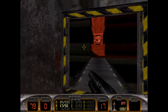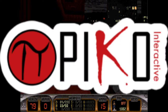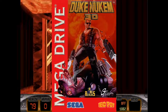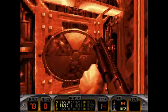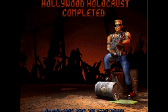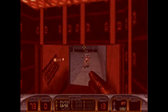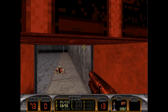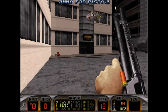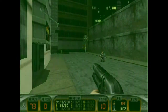But that's still not the end of it. In 2015, a company that sells reproduction retro games and consoles called Pico Interactive bought the rights to Duke Nukem 3D for the Genesis only from TecToy. So once again, they just didn't go to the actual owner of Duke Nukem, who is now Gearbox, they just went right to TecToy. And the legality of TecToy's port was already pretty questionable, so really that just gets even weirder. But Pico started selling the game in cartridge form worldwide on their website that same year, and no one tried to stop them. They started producing and selling the game with no interference at all from Gearbox.